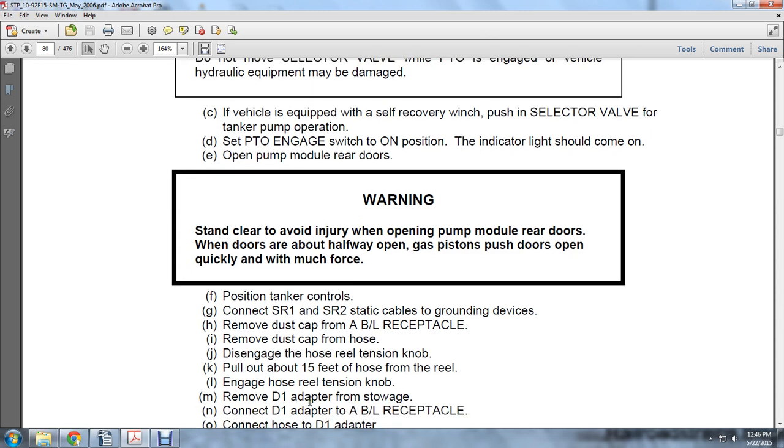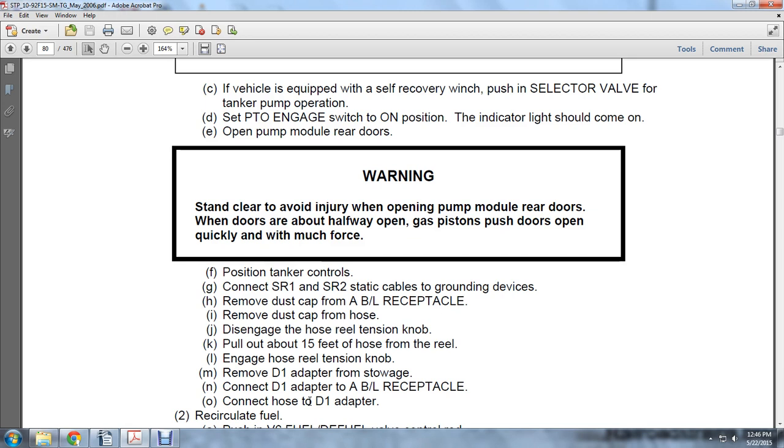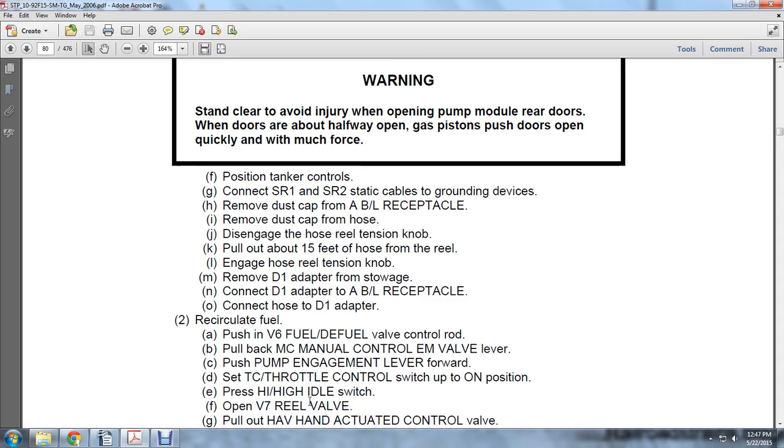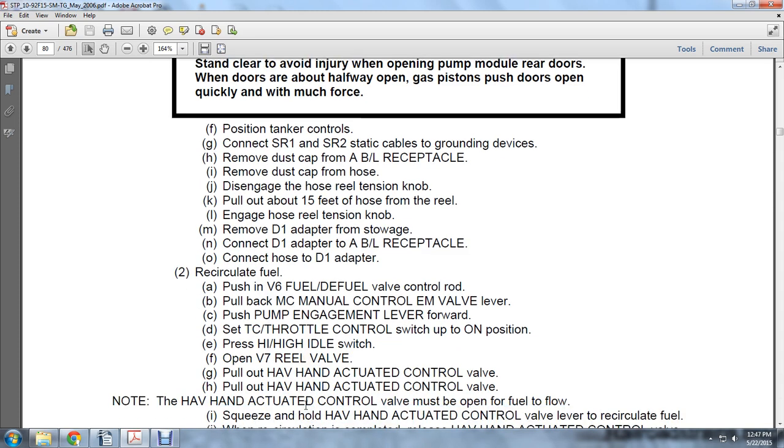Remove the D1 adapter from the stowage. Connect the D1 adapter to the ABL receptacle. Connect the hose to the D1 adapter and recirculate the fuel. Push in the V6 fuel defuel valve control rod. Pull back the MC manual control EM valve lever. Push the pump engage lever forward, and set the TC throttle control switch up to the on position. Press the HI idle switch. Open the V7 reel valve.